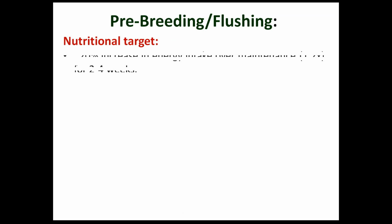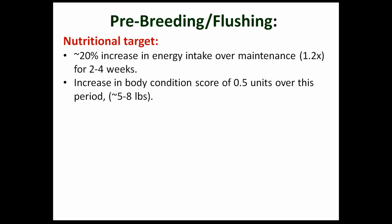Okay, so nutritional targets. What you want is a 20% increase in energy intake over maintenance for at least 2 to 4 weeks, okay? That's kind of your typical flushing program. It could be a little higher, but I think approximately a 20% increase over maintenance is a good target. Maybe a better way, though, to monitor it would be in weight gain changes or in body condition scores.